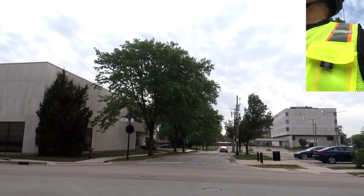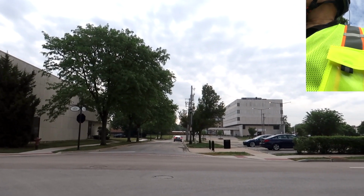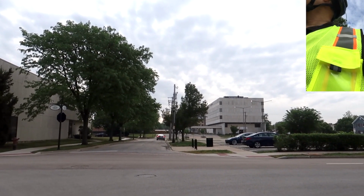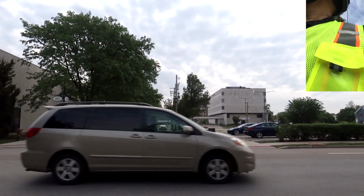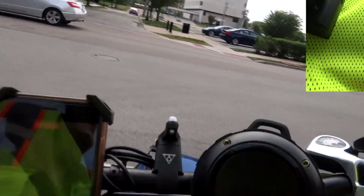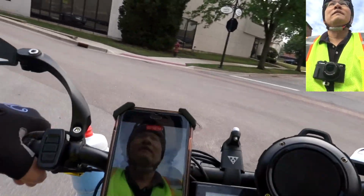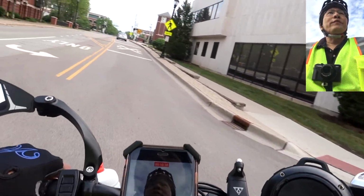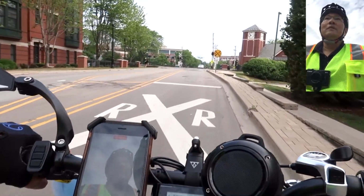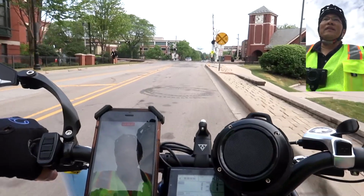I'm kind of waiting to make sure cars are fully passed before I attempt to pass this stop sign. And it's my turn. And again, for this type of thing, I'll use the throttle because it could do better than me pedaling.